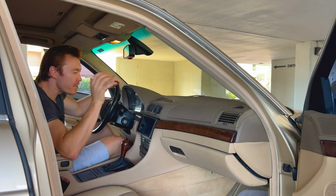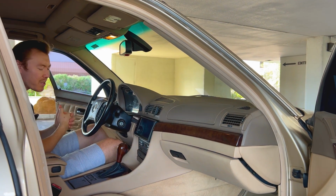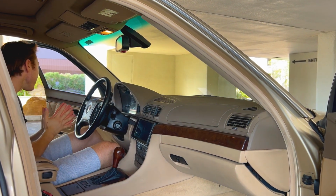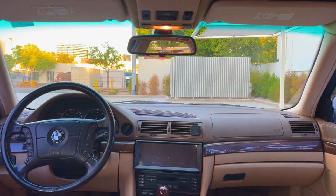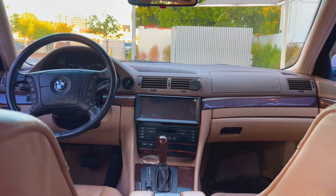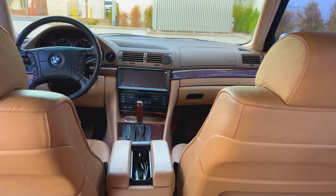And that's the thing about the cars from this era, everything just feels so solid and firm and reliable, and it's nice to press every single button. You know it's not gonna get sticky or ruined, and everything still works. That's what I love about the Golden Era of BMW.